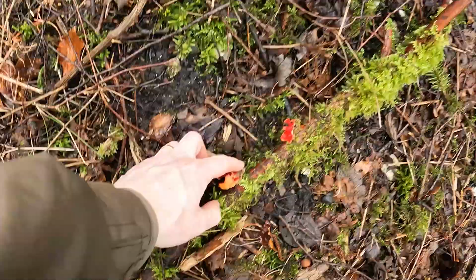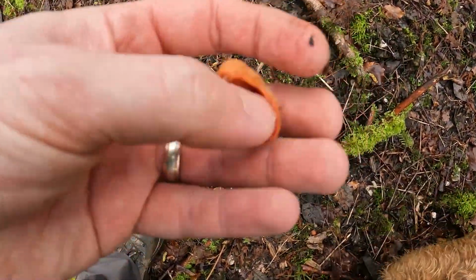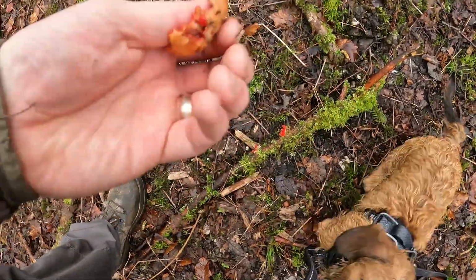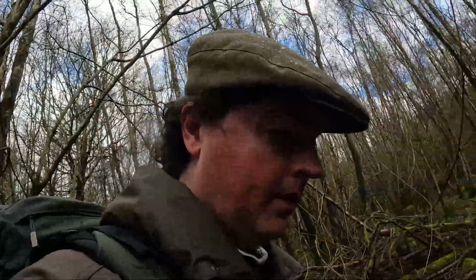Oh, look at that. Oh, Walter, this way. Before we get to the car, it's a very chewed bit of scarlet elf cup. If that was in better condition, that would have been going in my lunch, but not very good. Anyway, distraction. Got distracted.